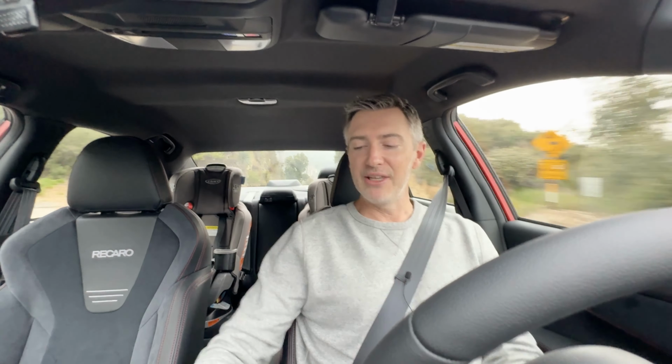Overall, it's not perfect. There are a few nitpicks that I do have with it. This shifter is a little notchy. It takes a little getting used to. It's not as smooth as maybe a Honda Civic Si or a Type R. I also want to point out that the suspension is on the firm side. So if you're going to be daily driving this in an area that has really rough roads, take it out on a test drive. Just make sure you are going to want to live with this TR version every day. Like I said, the base WRX is still pretty stout. I think you're going to be pleasantly surprised with that.